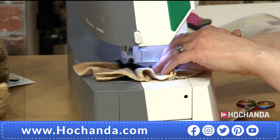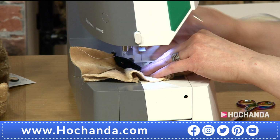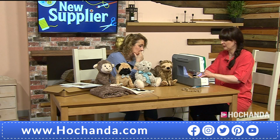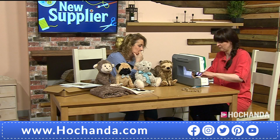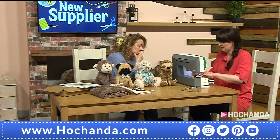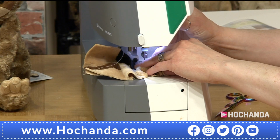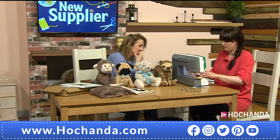A shorter stitch then. So you've pivoted on that corner now and worked your way across almost the centre part of the nose. Yep. So pop the needle down and then lift the presser foot, and then because it's straight lines, just line it back up for the last bit. Okay. Lovely. There we go. Press that one. Fabulous.